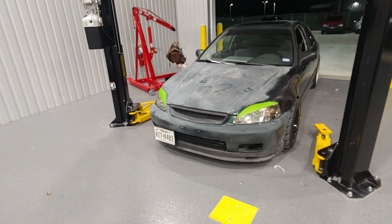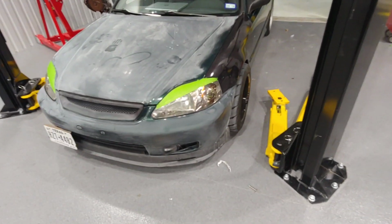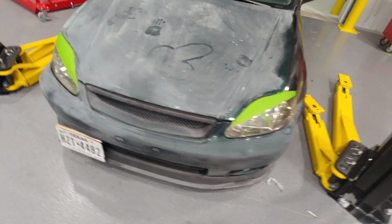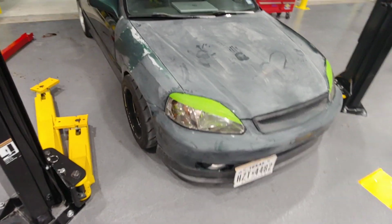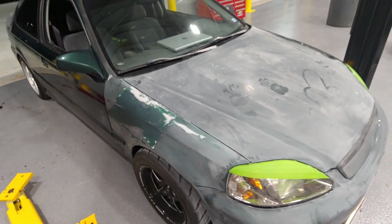Why? Oh, because it'll get stuck on there or what? The residue? Oh, yeah. Race car. Damn.